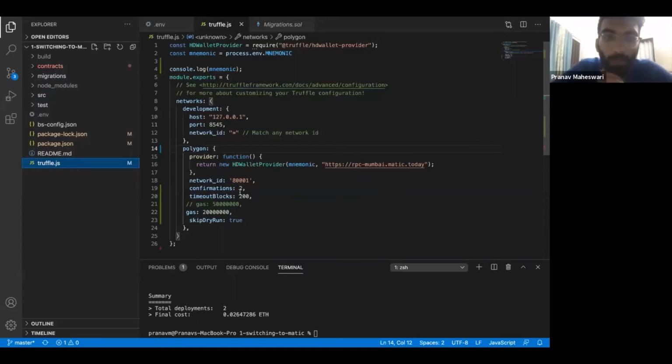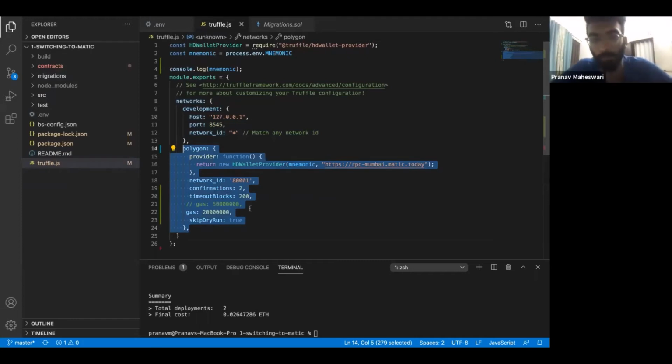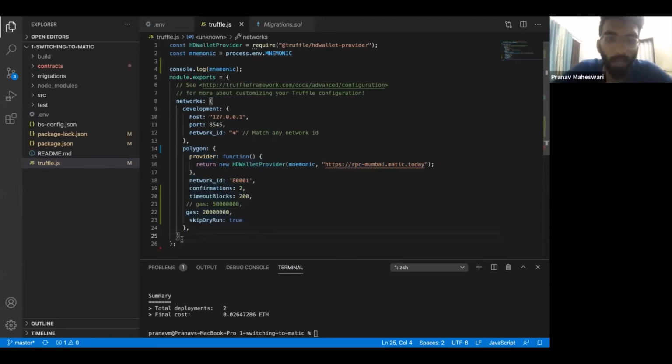Like we have the test network thing, we also have to add the Polygon network in this particular place, right? This is what we have to add. This is all that is required. Everything else is good to go. We just have to add the Polygon network details, and that's all that is required in truffle.js, and we'll be good to go. All right, so I hope everybody is clear till now with this particular thing.